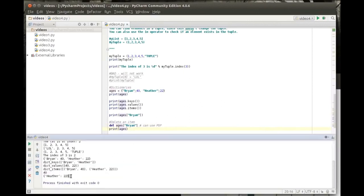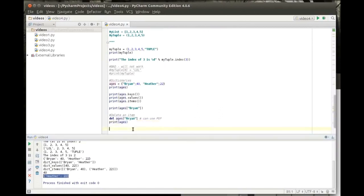And now you can see that the only thing in our dictionary is Heather. Well, that's no good. My daughter gets lonely, so we're going to add an item back in.